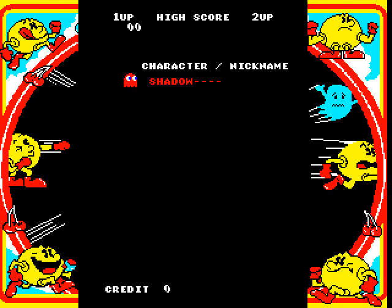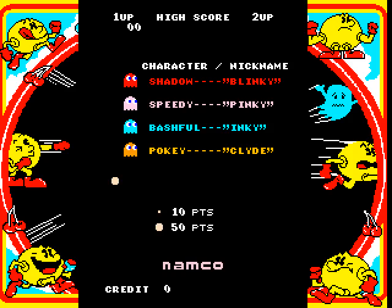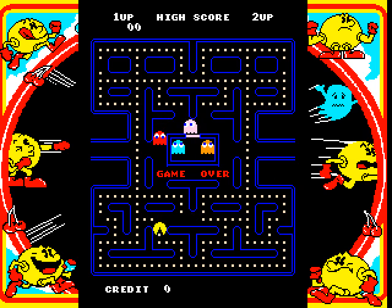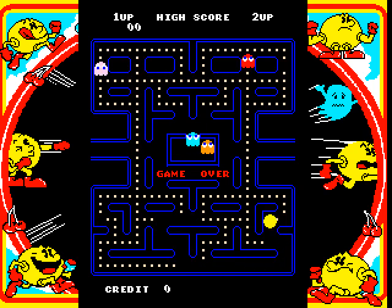Oh, that's cool. So you have Blinky, Pinky, Inky, and Clyde. In the sequel, there was Sue. The character names are Shadow, Speedy, Bashful, and Pokey. And of course, the small dots are worth 10, and the power pellets are worth 50. So without further ado, let's play a few rounds of Pac-Man.